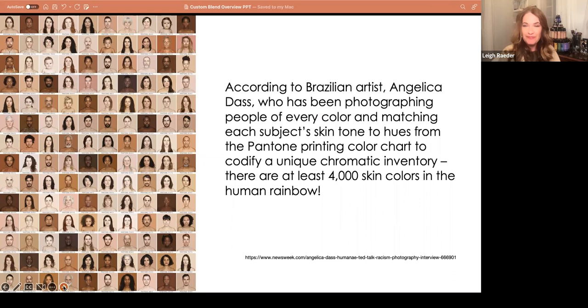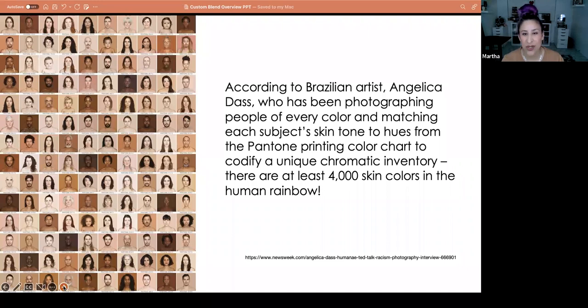And I love this right here. This speaks volumes. It says, according to Brazilian artist Angelica Dass, who has been photographing people of every color and matching every subject's skin tone to hues from the Pantone printing color chart to codify a unique chromatic inventory, there are at least 4,000 skin colors in the human rainbow. I love how she photographed them and matched them up to already existing colors in that Pantone color system, right? Because when we go to different places to find a foundation, you really only have maybe 20 to about 30 colors to choose from. And 20 to 30 colors is not going to meet the needs of over 4,000 skin tones. And this is what she's found to date. I'm sure it's way more.